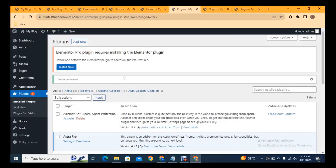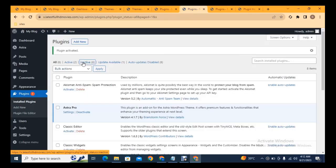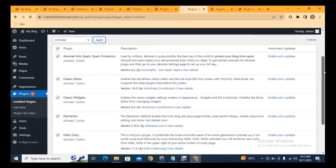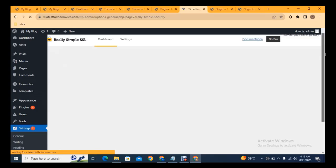Alright, now you can check. I have installed Elementor Pro, but I got a notification that I need to install the Elementor free version. And after that, I can select inactive plugins. I can use the bulk option. Select here, activate, click here, apply. So now you can see it has activated all of the plugins that are installed.